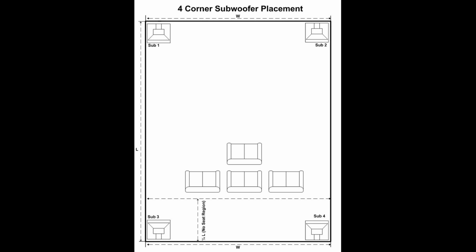So when you do multi-sub, you really need to work on your placement following our guidelines, where we recommend strategic subwoofer locations in your room. So anyways, if you do a multi-subwoofer system, make sure you get the placement correct in your room.